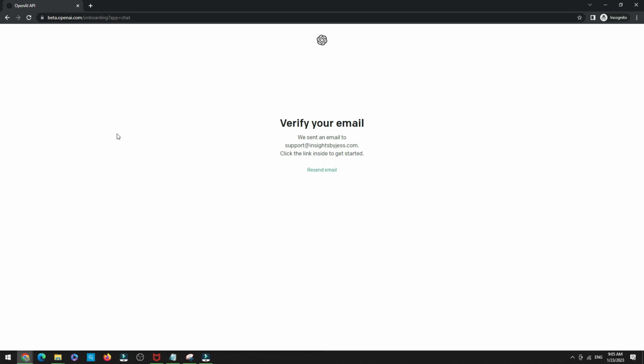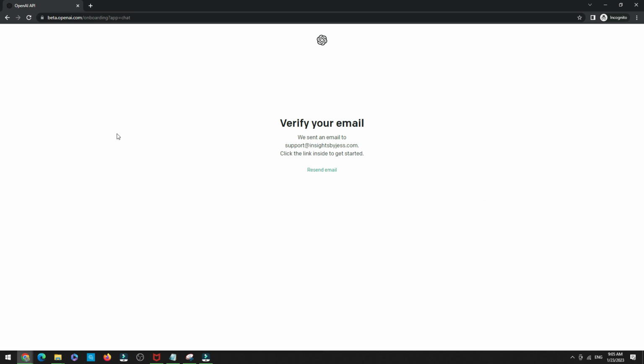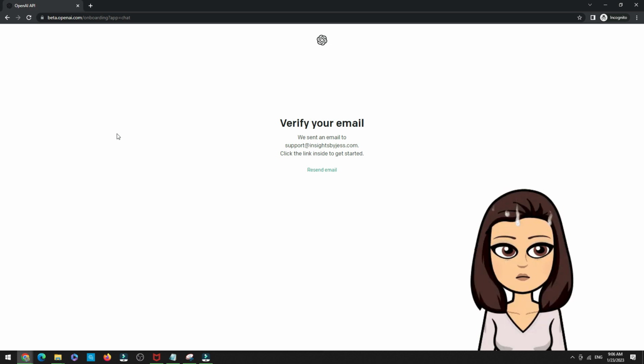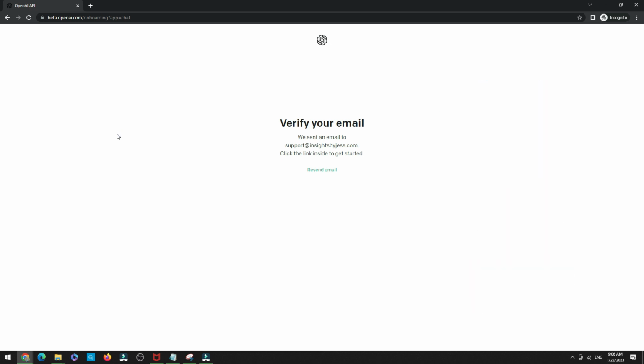Now you have to verify your email. I promise they're making you verify that you're a real human 1,000,000 times, but if you think about it, this is a pretty smart technology, so they're just trying to make sure that you are who you say you are and that you are not another version of ChatGPT maybe. So verify your email and then you can refresh the page and get started.